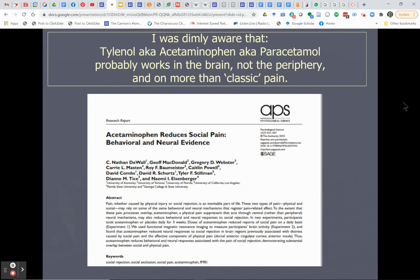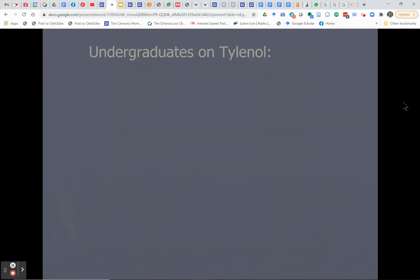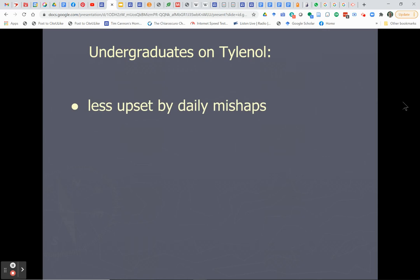More on this classic pain. So acetaminophen reduces social pain, behavioral and neural evidence. And Baumeister, who I hope I circled, there he is, he spoke at the University of Scranton. He did research on college students in Florida, and he gave them Tylenol, acetaminophen, and had them go about their daily business and then fill out surveys about how their day was. Did you get upset? And they were less upset by daily mishaps. They were more chill.